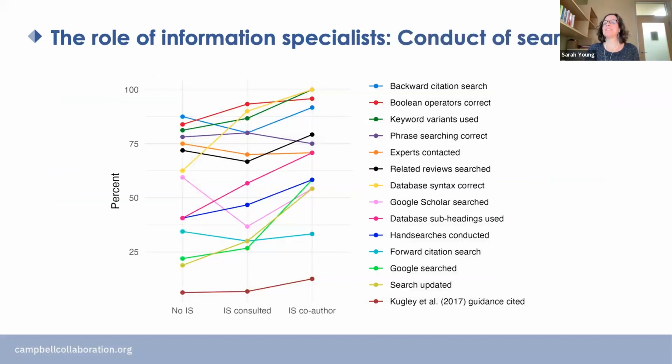And these next two charts may be a little tricky to read. There's a lot of information here, but the overall gist is that, as you move from reviews that had no information specialist involvement to those with a co-author, there does seem to be, in general, a trend toward better conduct of searches around these different aspects of searching. This is most dramatic in terms of, interestingly, whether or not Google was searched, whether or not the search was updated at some point during the review process, and whether or not database subject headings were used, which, again, is perhaps not surprising. I think the use of controlled vocabulary is something that information specialists are well familiar with, and so that is perhaps not surprising.